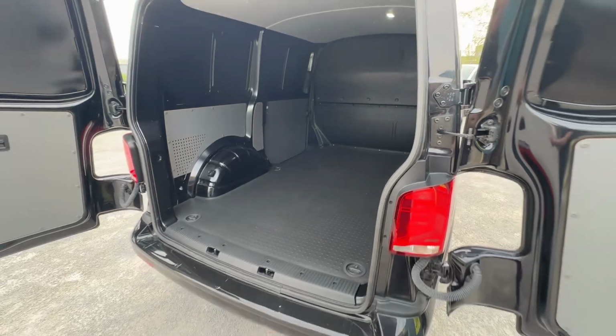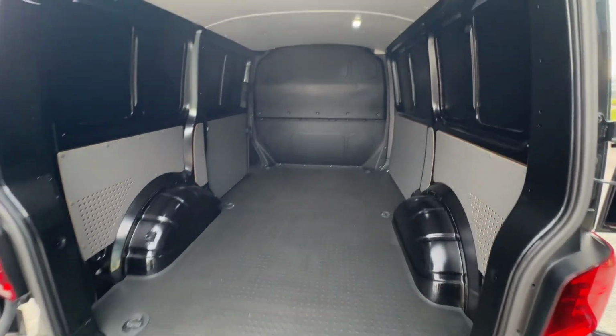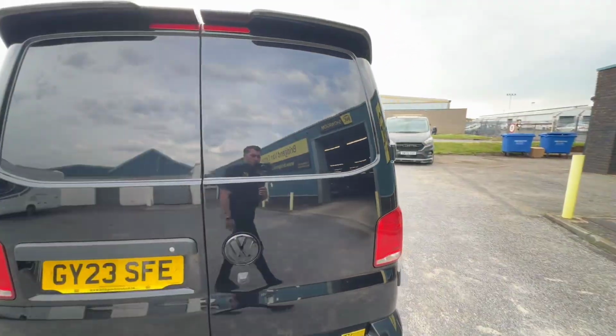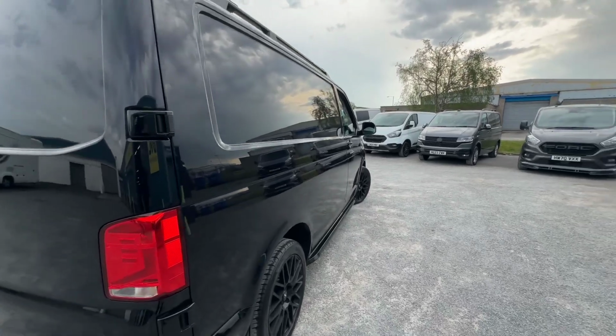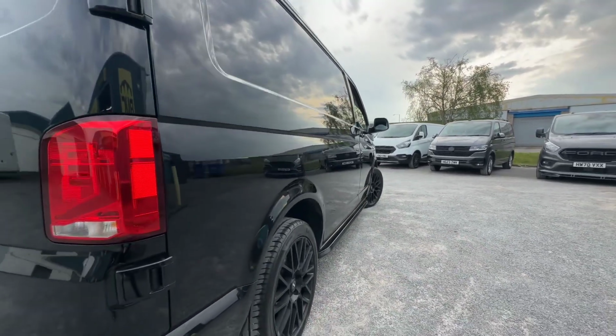But even as it is, it just looks absolutely stunning in there, I think. Looking very, very clean and tidy, and as I say, ready for its next purpose. Moving then around to the driver's side of the vehicle, and this is where I like to look in the reflections down the side of the van. You can just see how clean and straight this is.